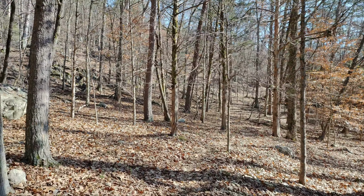We were right down in there, coming across. Let's do some more 360s today. That way I don't have to stop and catch my breath. I'll be up to speed. See right there? The trail's right there, around those two trees.